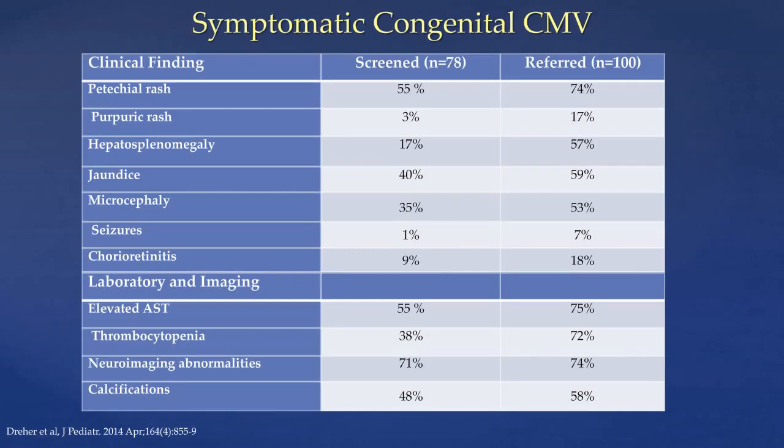When laboratory and neuroimaging was performed on these infants, over half had elevated liver enzymes, thrombocytopenia was common, and in both groups, neuroimaging abnormalities were a significant finding, with calcifications, which are the classic findings we see with congenital CMV infection on neuroimaging, occurring in about half of symptomatic infants.